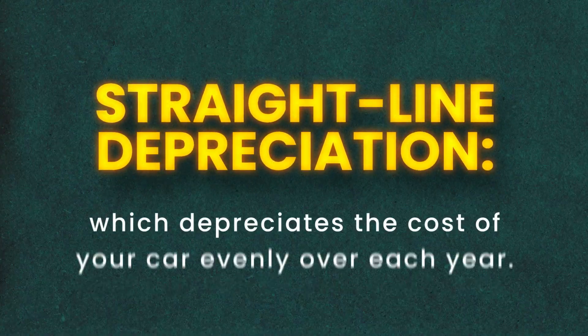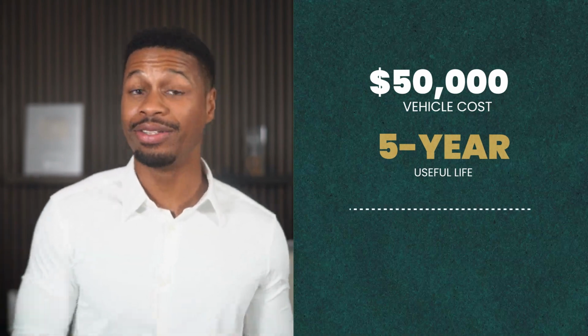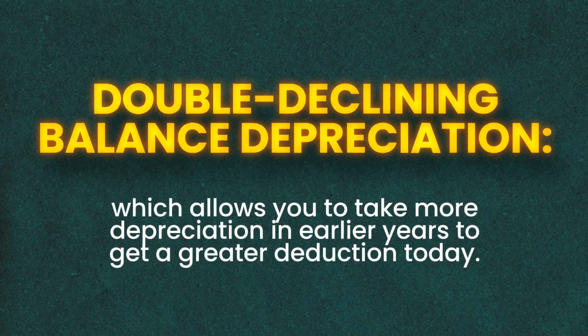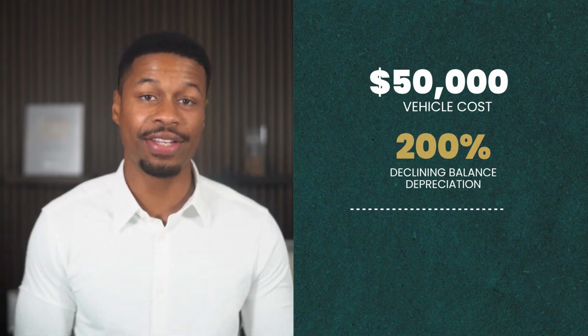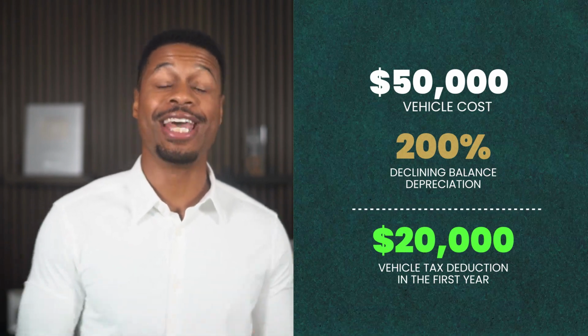Now, the simplest depreciation method is straight line depreciation, which simply depreciates the cost of your car evenly over each year. So if you bought a $50,000 vehicle and it has a 5-year useful life, then you could hypothetically deduct $10,000 per tax year in depreciation. Then there's double declining balance depreciation, which allows you to take more depreciation in earlier years to get a greater tax deduction today. For example, if you use 200% declining balance depreciation on the same $50,000 vehicle, you will be able to deduct $20,000 in the first year instead of $10,000.